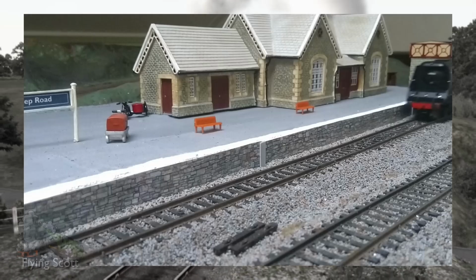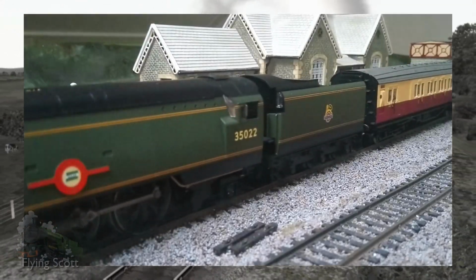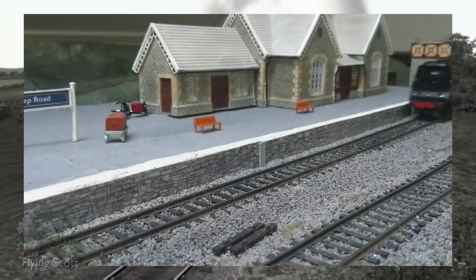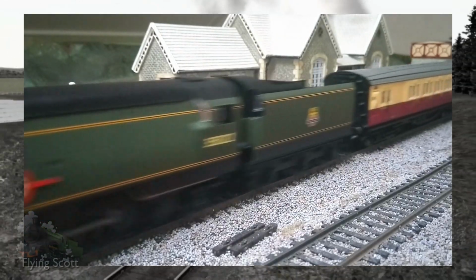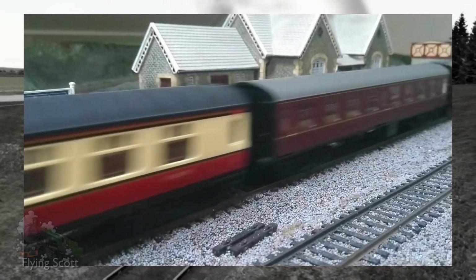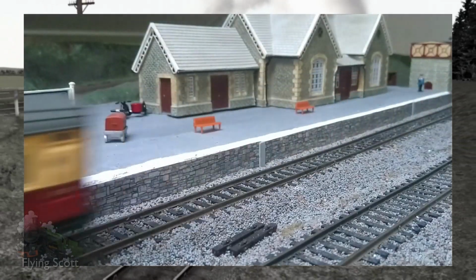Cutting the power now. Oh yeah, that's good stuff. Do it again. Oh yeah. You know what? This is the end anyway. I'm just gonna do this a bunch of times.